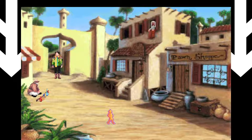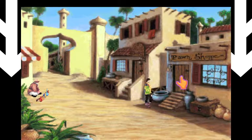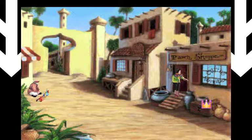So last part, we came out, we're now on this island, and we're going to go and get the magic map, which the ferryman told us about.